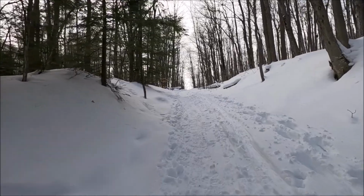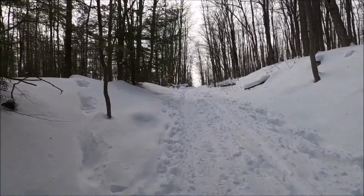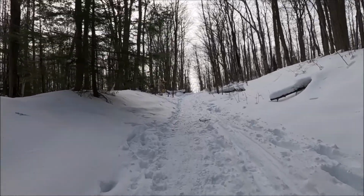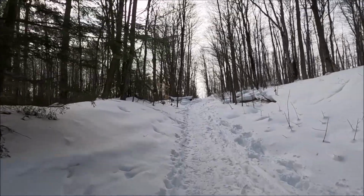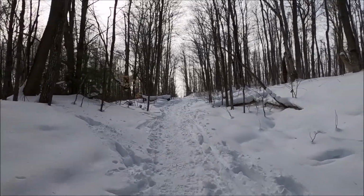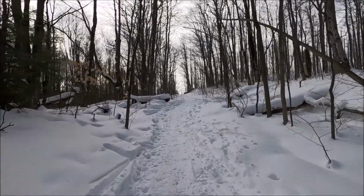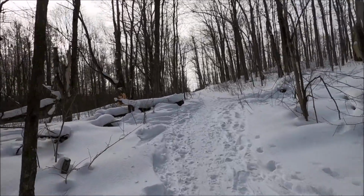So yeah, there you go. Awesome. A little bit of a climb here, but working our way along the trail to our final destination of Osler Bluff. Wow, the day just continues to get better and better and better. And right now we're on a nicely snow-packed part of the trail, which is beautiful.